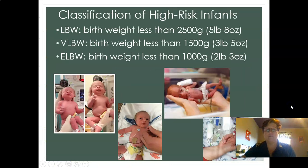The objectives. Okay, and so now we're going to start with some background information. This is some information just to help you understand the premature infant. We do classify our infants into categories based on their weight. You don't have to remember these numbers. I'm not going to test you on these numbers. This is just to help you understand how small of an infant we now can take care of.